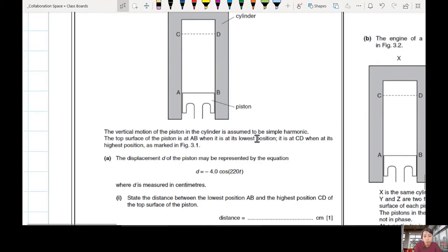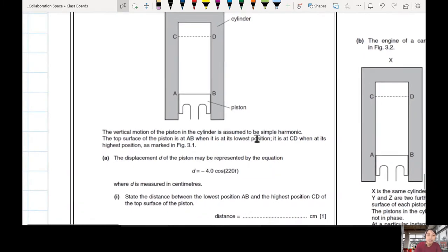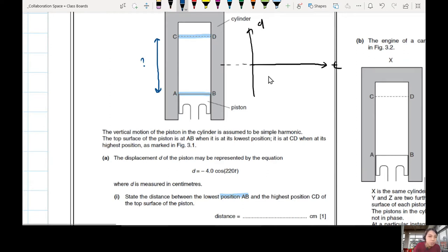From our equation. Anyone got a suggestion? You want to find the distance between AB, the lowest, and the highest, CD. What's the distance? Just based on this equation. We need a value to put in. Here's one tip. If this is the middle, time taken for the cylinder to travel. Yeah, time taken, but they don't give any time. You want a value. Here's a tip. If we draw this as an axis, equilibrium is the middle of the piston, and we have d against t, we can draw a cosine graph, negative one, so it's like this.